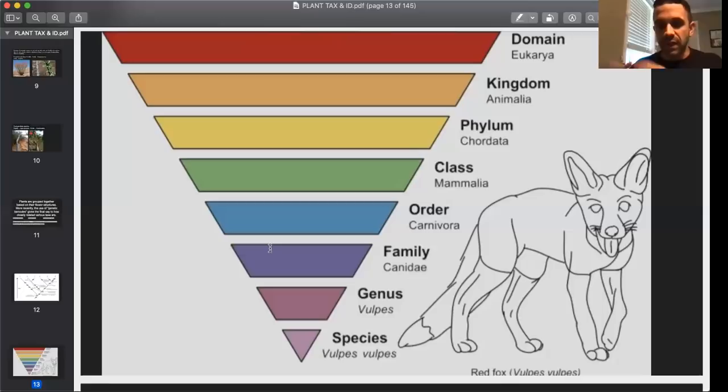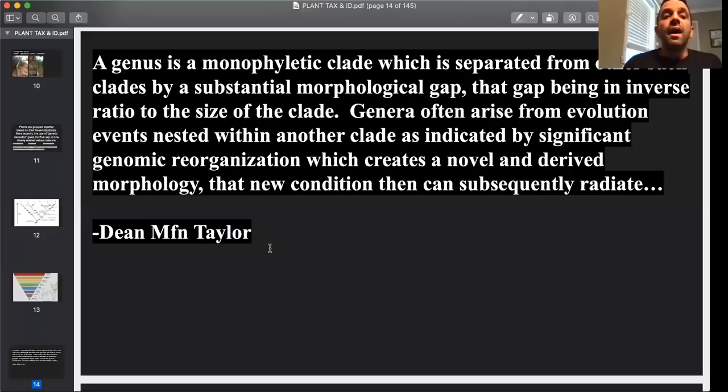Moving right along. This was a quote by my friend Dean, who just died in November. It was basically his way, because we were getting into this conversation, like, what is a genus? What's a family? These are just things that humans come up with, right? We're humans trying to draw boxes around and classify things that nature doesn't classify. Nature doesn't play by our rules of taxonomy.